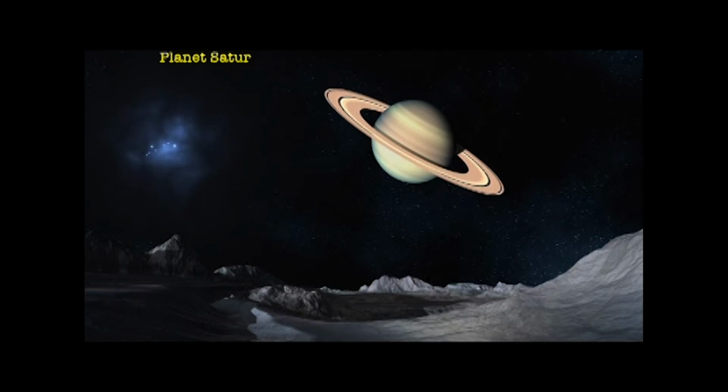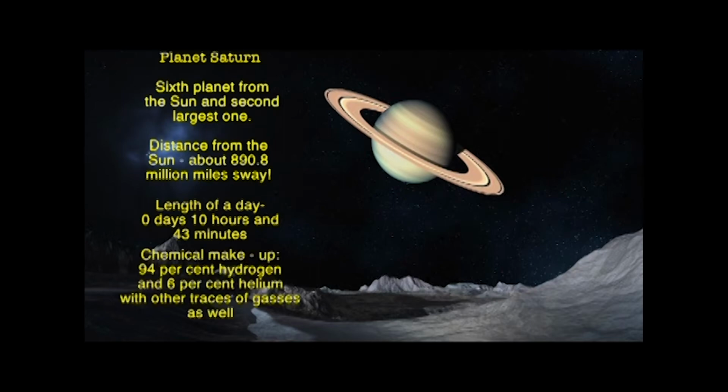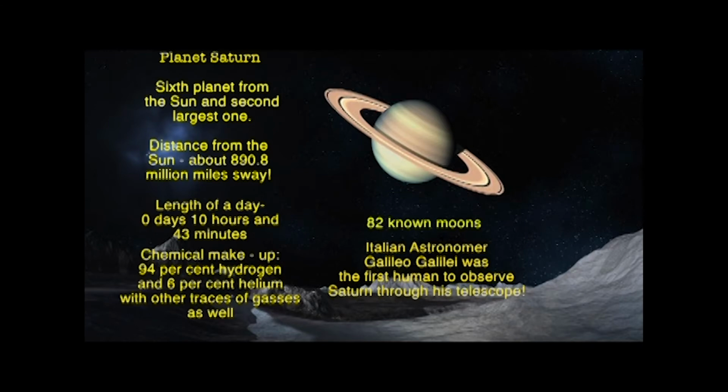Planet Saturn, sixth planet from the Sun and second largest one. Distance from the Sun about 890.8 million miles away. Length of a day, 0 days, 10 hours, and 43 minutes. Chemical makeup, 94% hydrogen and 6% helium with other traces of gases as well. 82 known moons. Italian astronomer Galileo Galilei was the first man to observe Saturn through his telescope.